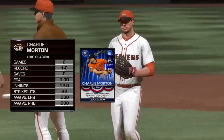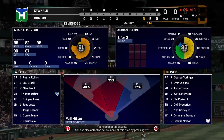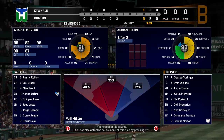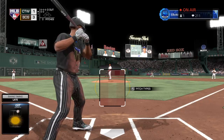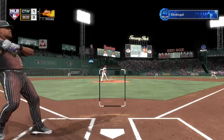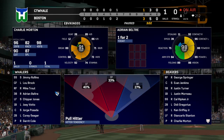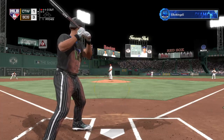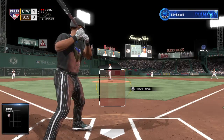Charlie Morton is on to pitch from the bullpen now to start inning number. Charlie Morton. Here's the third baseman, Adrian Bell. Fastball. Whoa, look out. That just about got him. 1, no strikes. In the coconut. Whoa, that'll get your attention. First pitch out of the bullpen, and it's a fastball inside, nearly hits the batter. Everybody's on edge right now.